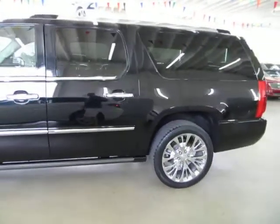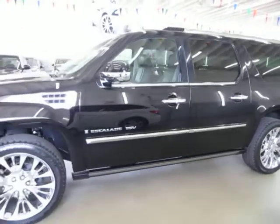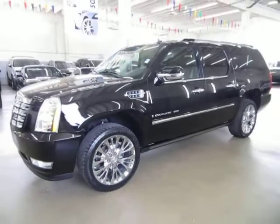305-218-5462. The car has no damage, no dents, no hail damage, no love bug damage, no major scratches or touch-ups of any kind. It also has a remote start.